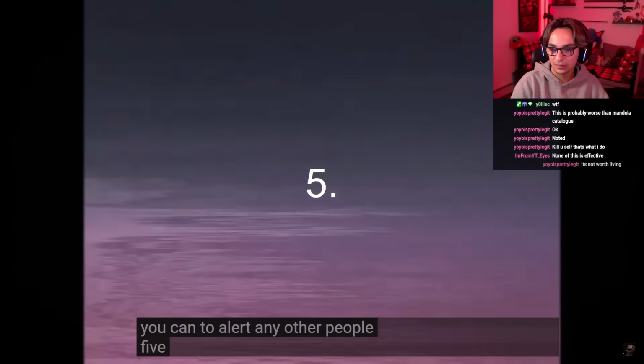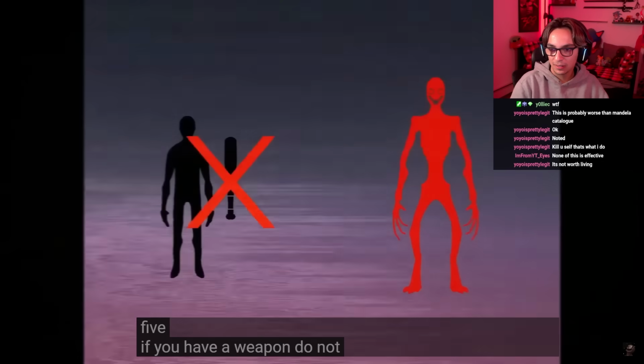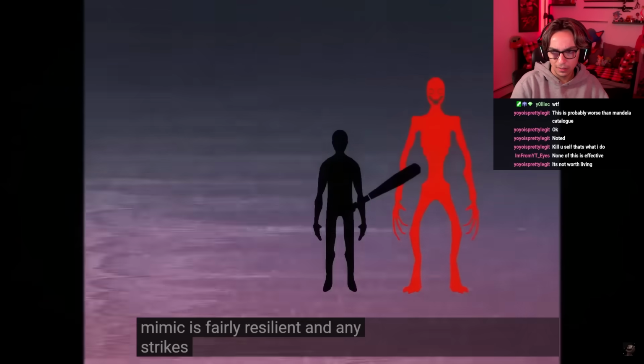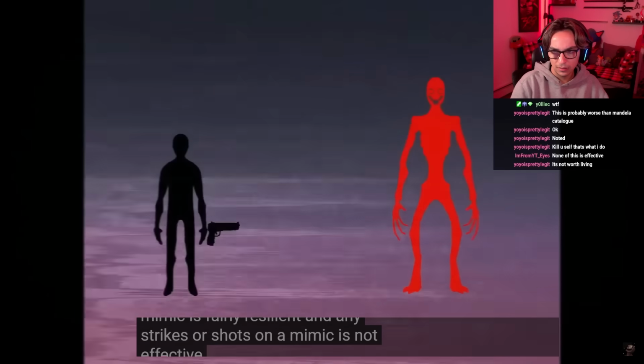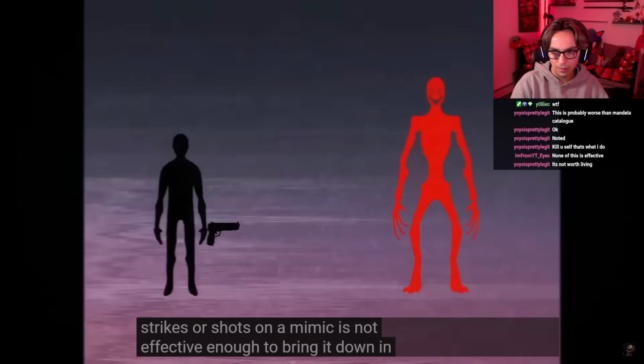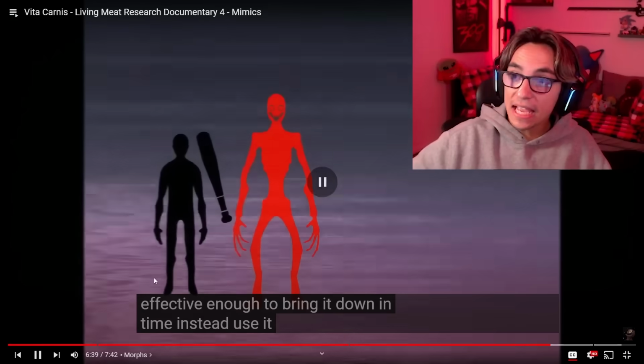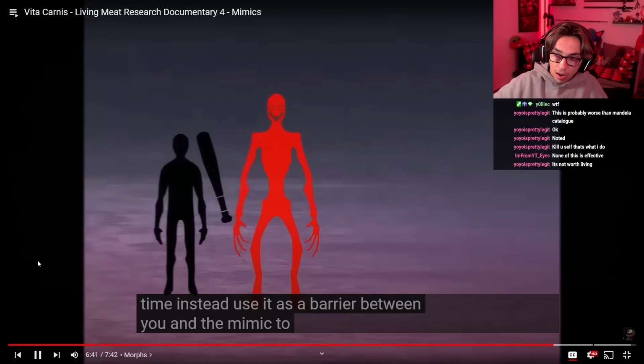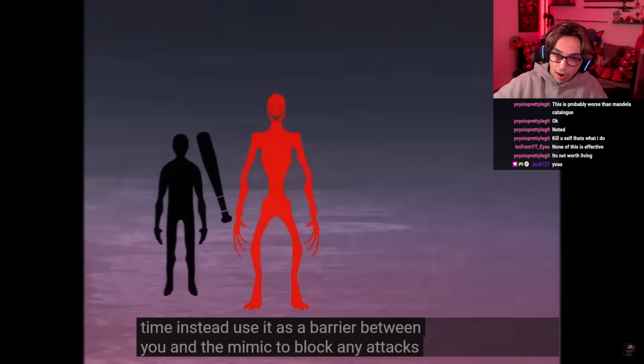5. If you have a weapon, do not use it. A mimic is fairly resilient, and any strikes or shots on a mimic are not effective enough to bring it down in time. Even with a gun? Instead, use it as a barrier between you and the mimic to block any attacks.